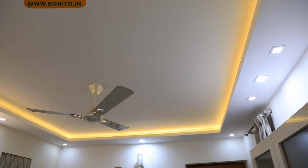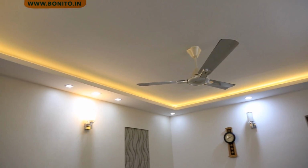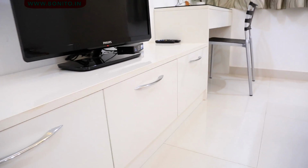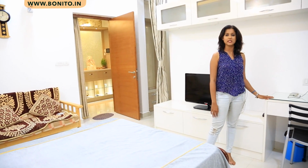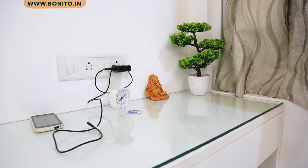This is the guest bedroom. It's got a very nice simple false ceiling. We just have the periphery here with spotlights and cove lights. And over here we have the TV unit. This is the bottom cabinet of the TV unit. We have drawers here. And to continue here we have the study table. We have a glass top on the study table, so you can scribble over here. And we have some storage underneath as well.